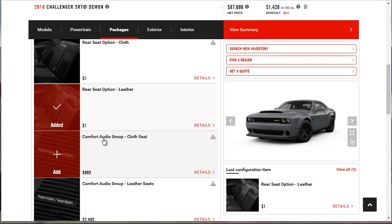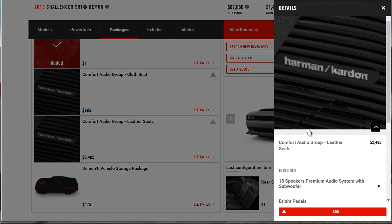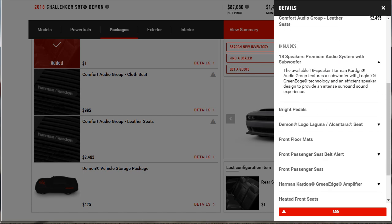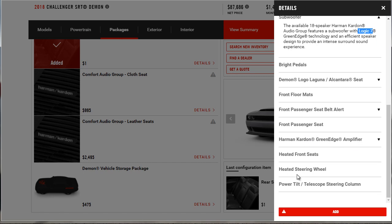Oh, you can upgrade the audio group for $2,500. Okay, so this is getting a little more attractive. So you get the Harman Kardon 18-speaker premium audio system with subwoofer. The Logic 7 Green Edge system, which I know they have in other cars. The bright pedals, yeah, we know about that. And then they go over all that stuff again. Harman Kardon, yeah, amplifier, heated steering wheel. So they're kind of saying some redundant things here, but we're going to take that and let's see what they're talking about.